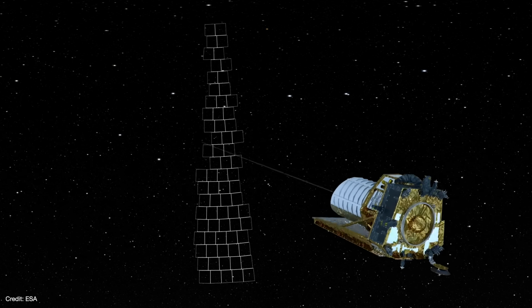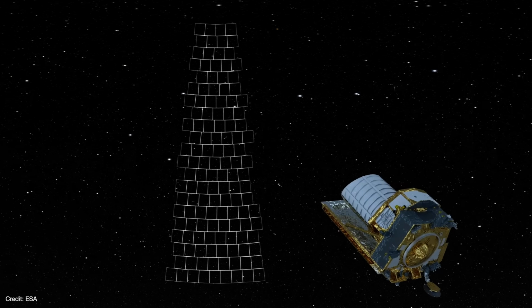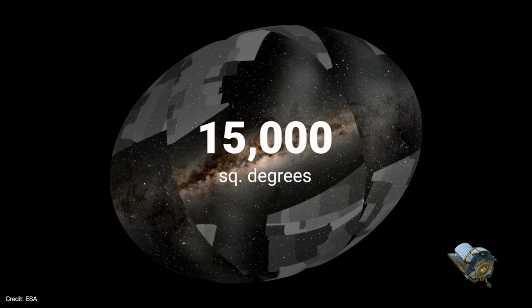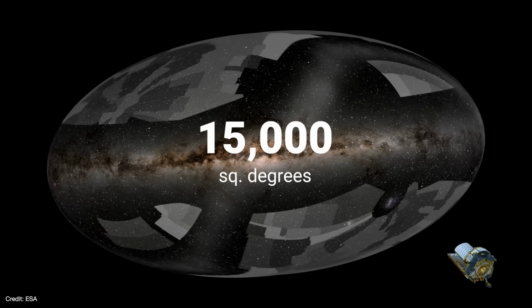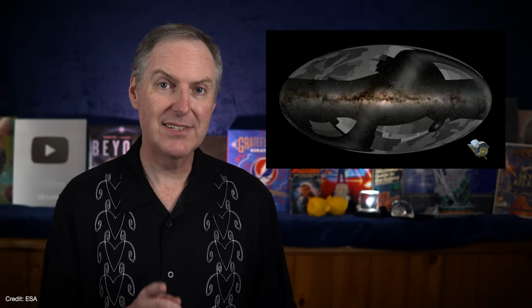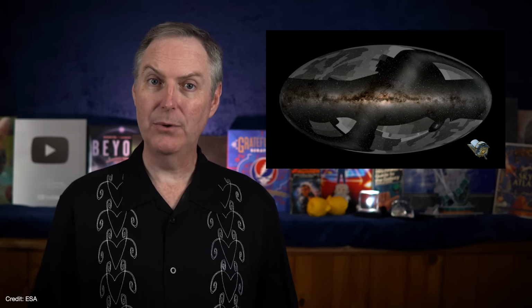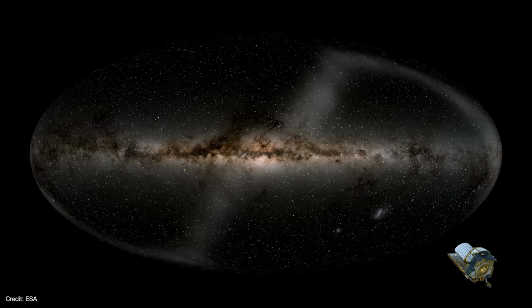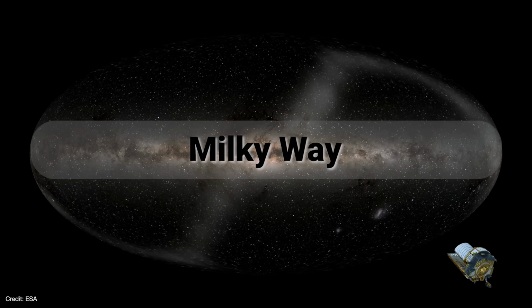It takes one image of the sky after another and sends them back. There's no guest observer program, so it won't be taking any requests. But at the end of its mission, it will have surveyed something like 15,000 square degrees of the sky. That's a lot of sky. But not the whole sky, because it ultimately is trying to image distant galaxies. So it has to avoid the Milky Way because it blocks our view of them.